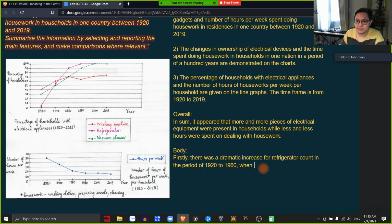In refrigerator count in the period of 1920 to 1960, when a 30 times rise was observed. Khi mà có một sự gia tăng 30 lần nó được nhìn thấy. When a 30 time rise was observed. Cái chỗ time này có S không ta? Should there be S here or no? 2 times rise. No, I remember this. No. When a 30 time rise was observed.